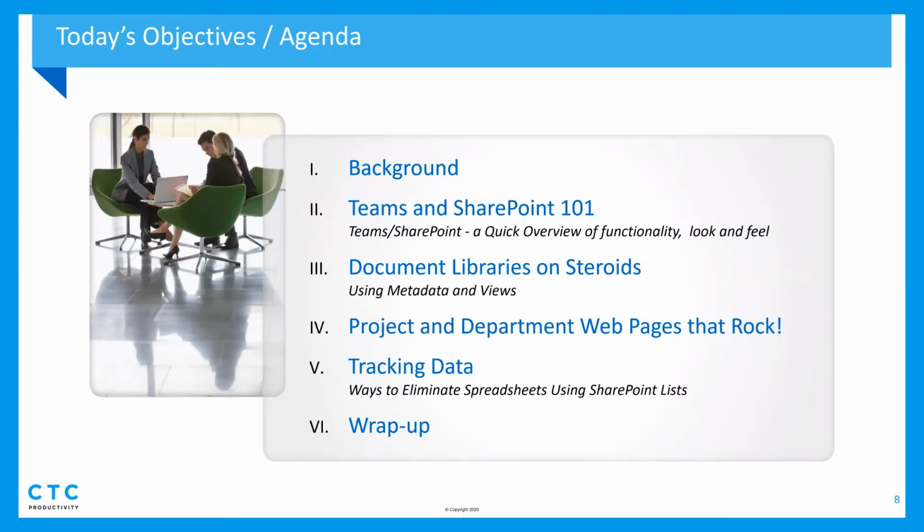And then I'll also show you how you can eliminate spreadsheet tracking. SharePoint has a very robust tracking capability, and I'll show you a couple of examples of that. And then we'll wrap it up. And like Jan said, we will have some questions after that. And then Nancy and Jan, if there are questions going along, I would be happy to answer them.